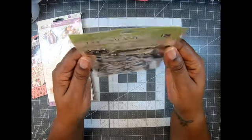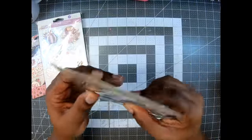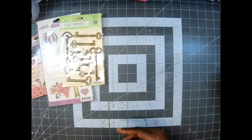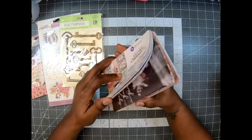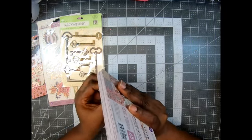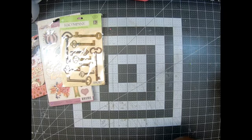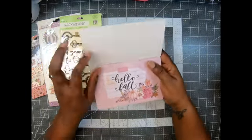This one came with some keys from K & Company. Very nice. And they're flat on one side. Yes, there's 10 pieces. It also came with the journaling pad. I usually don't use these, but you never know. You can use them for fronts. I stop ordering them unless it's a collection. I just like, oh, I don't want everything. But I'm going to try to stop getting stuff I don't want.